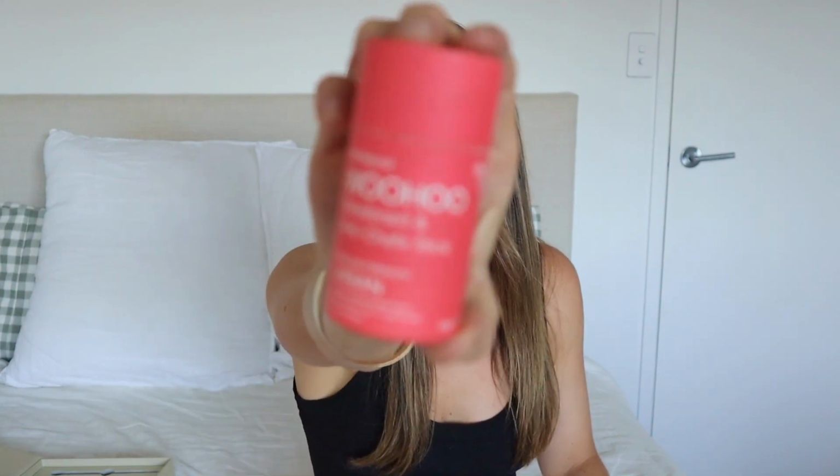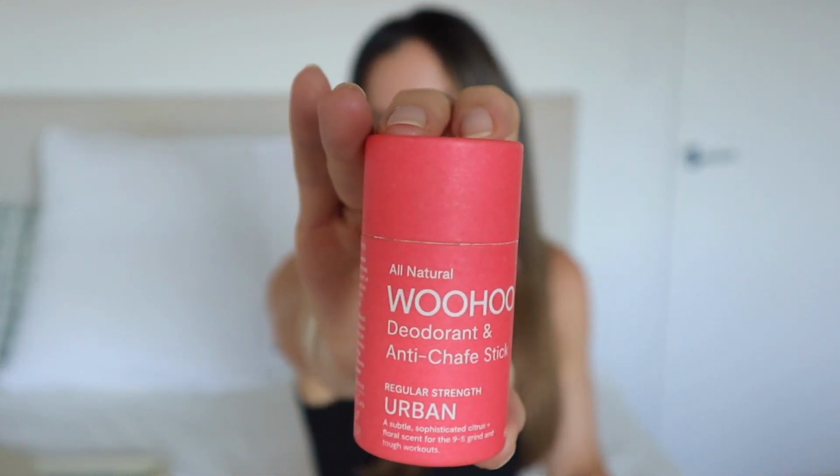As for my deodorant each day, I use this brand called Woohoo. It's like an organic natural deodorant, and it's in a biodegradable kind of container, and it's just like a stick. And yeah, I absolutely love this. I've been using it for probably over 1.5 years now, and I will never go back to any antiperspirant. It's just so much better for my underarms. There's less irritation. I do sweat, but it does not smell. And yeah, I'm just really enjoying using a natural deodorant. So that fits in there quite nicely.